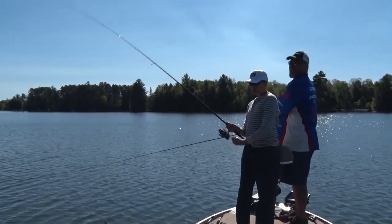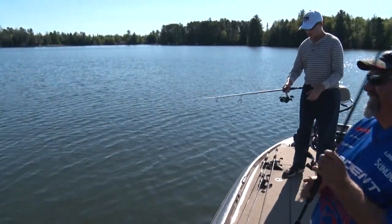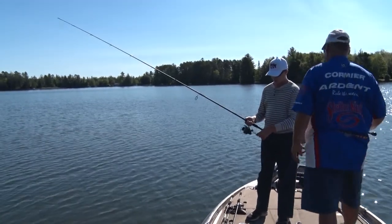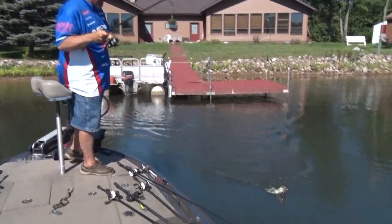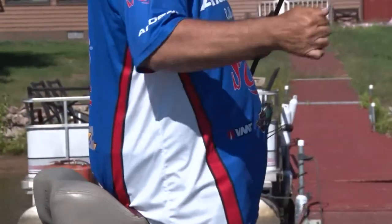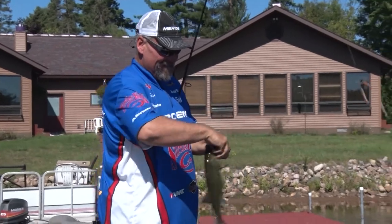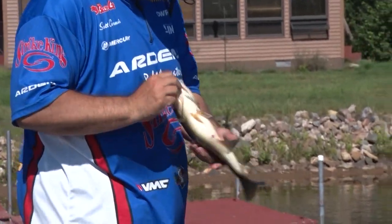Good one. Uppy, come off. It's okay, bud. That's why it's called fishing and not catching. Yep. There you go. Finally got ourselves a dock fish. Sun finally come out. Cute little chunky fish, good year class.